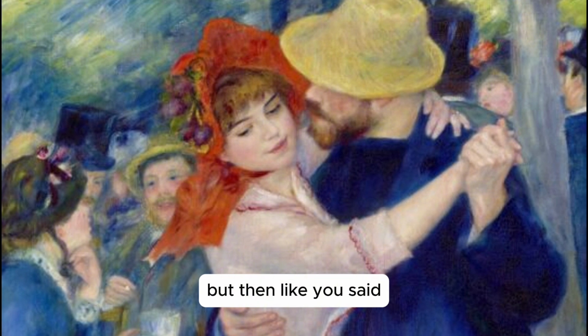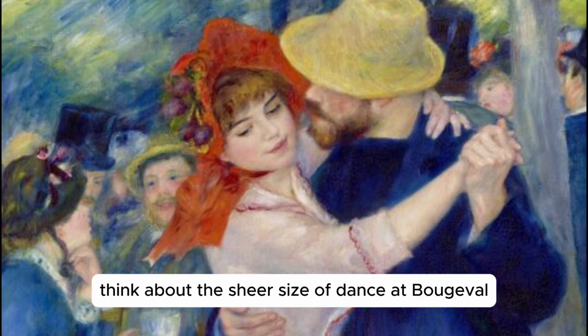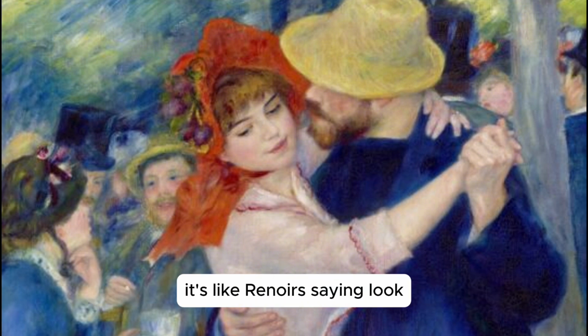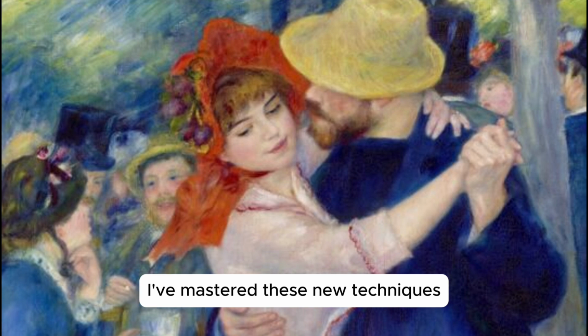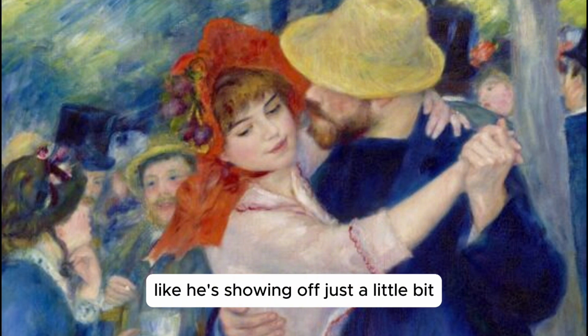But then, like you said, there's this other side to it, something more thought out, more intentional. Right. Think about the sheer size of Dance at Bougival. It's huge, especially for an Impressionist painting. It's like Renoir's saying, look, I've mastered these new techniques, but I can also do the grand gestures, the scale of those old masters. Like he's showing off just a little bit.